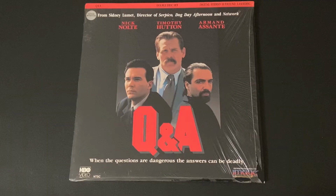This is the HBO video presentation pressed by Image from that lot, so it's still in the shrink and looks rather nice. This just does not pop up very often. It's one of those where it's technically not rare. You won't have to pay an arm and a leg for it, but if you were to try and pick it up on eBay, you're probably going to have to pay $5 or $10 plus shipping. So it was really cool to find this.